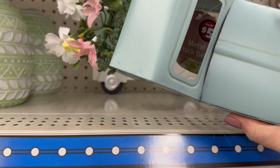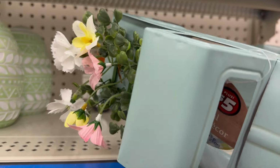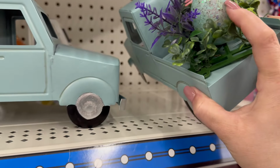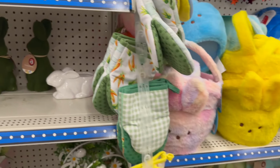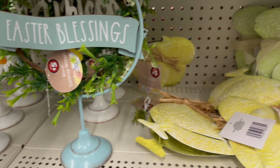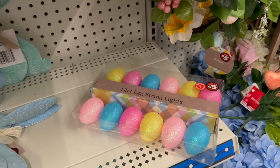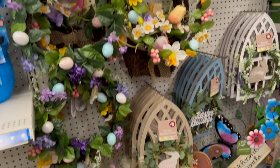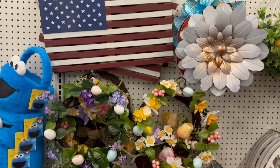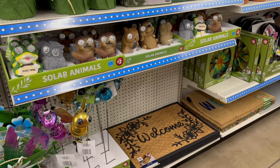Then you got, look at these little trucks. Those are five. So you got it white with the carrot, the teal color with flowers, and then look, with the little glitter egg and some flowers. Look at Easter blessings for five. You got those little bunnies and chicks for three, some little LED eggs for five. And then pretty much, I think I showed you a lot of this stuff. Look at that American flag, that's also five. Got some welcome mats, $5.